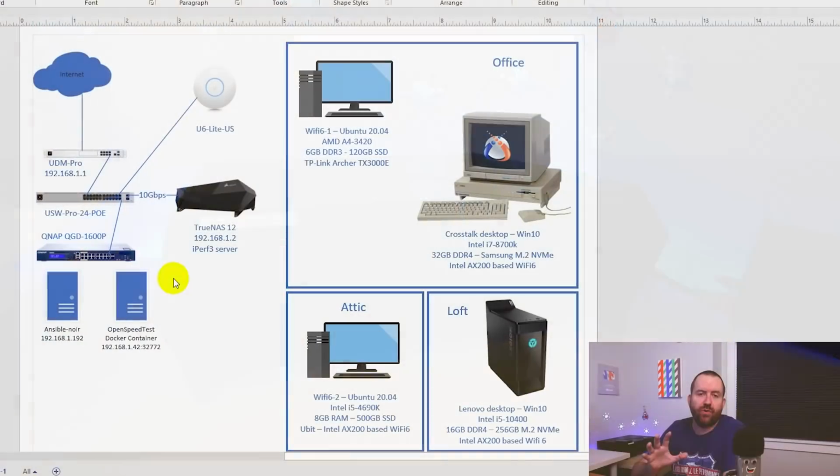The TrueNAS server is going to serve two separate purposes. First and foremost, I have about 30 gigabytes worth of files sitting on a share on an SSD on that system that the wireless clients are going to be pulling down from the file server over the network, which is why I wanted as much bandwidth as possible for this server so that the disk speeds and the onboard NIC of the server are not a bottleneck in my Wi-Fi testing.